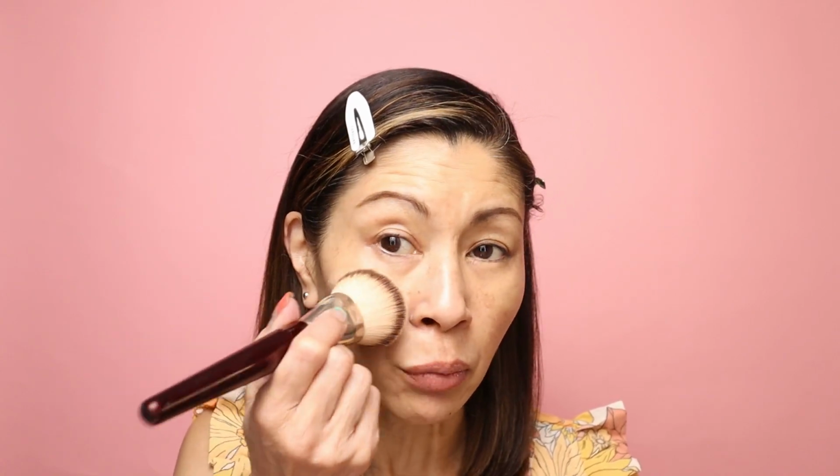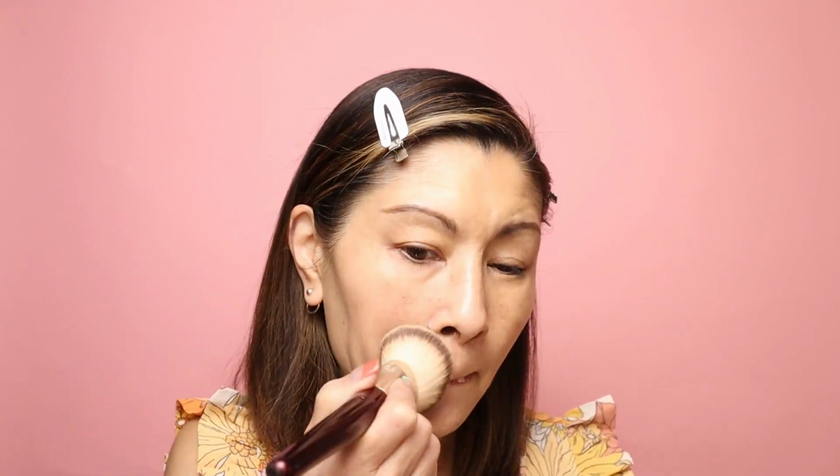It's kind of strange. I'm going to go ahead and use a synthetic brush to apply it. And I'm going to go in with the BK Beauty 101. This is one of my all-time favorite brushes. It just really applies any sort of foundation seamlessly.